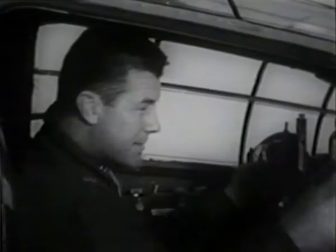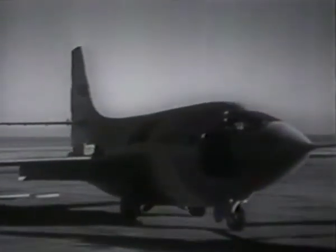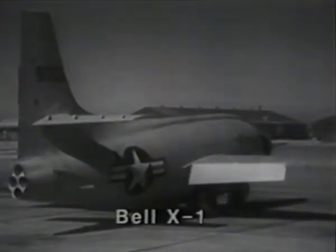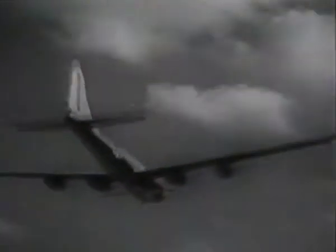On October the 14th, 1947, Captain Charles Chuck Yeager flew the experimental Bell X-1. The purpose was to explore the problems of what had become known as the sonic wall, or the sound barrier. In World War II, pilots in fighter aircraft had experienced strange and alarming behavior of their machines when in a high-speed dive. In some cases, losing complete control, with the wings tearing off and the aircraft breaking apart.